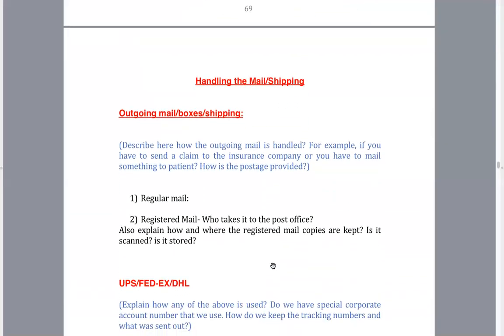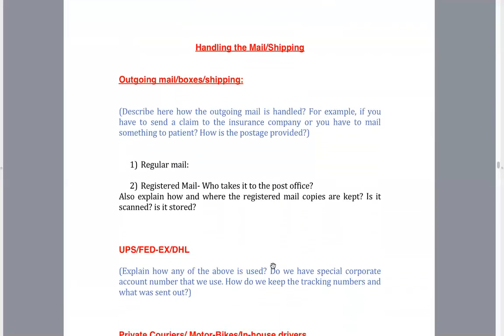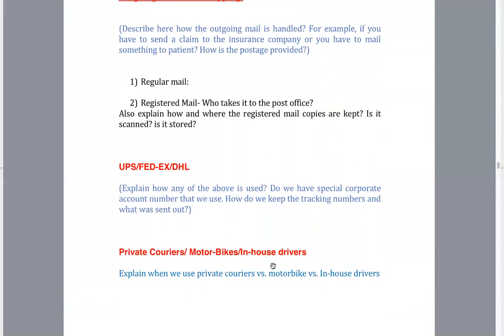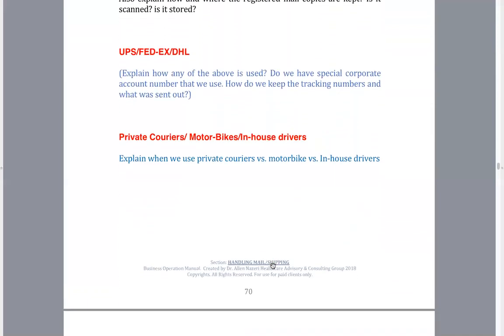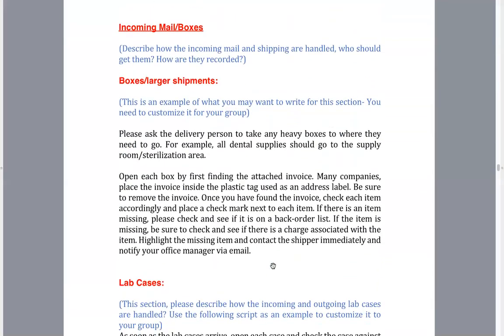Just regular mailing. How do we handle the mail that comes in? What mail should be opened? What should not be opened? How we handle the UPS, FedEx, and so forth.